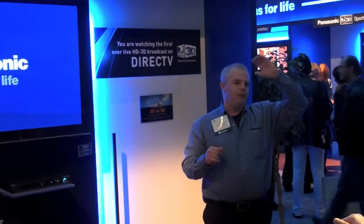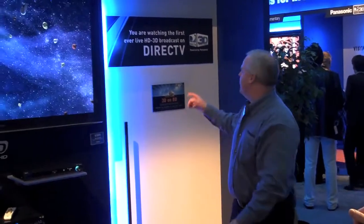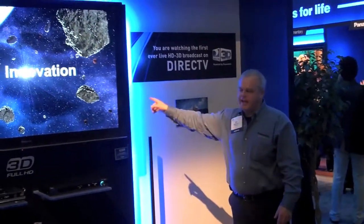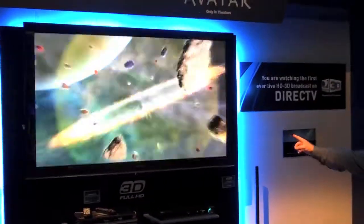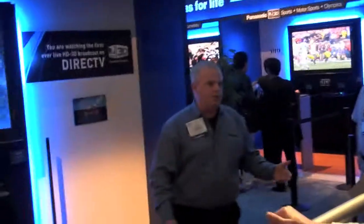It is amazing as far as being able to get the real full effect of the 3D. What I wanted to show you is that we have the HD 3D home theater system, and what that consists of is a 1080p full HD 3D display panel. Now this happens to be a 65-inch. We have the 54 and the 50 on display over on the sides as well. And then as you go up this aisle, you're going to see additional displays.